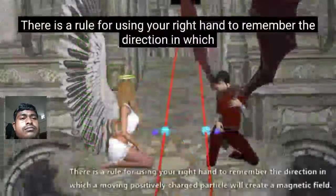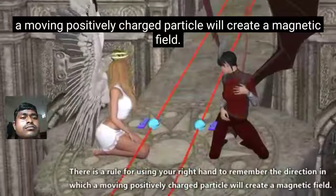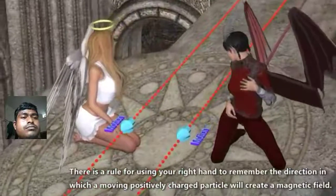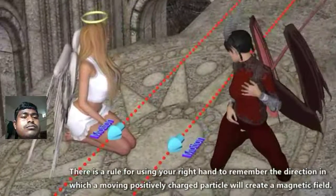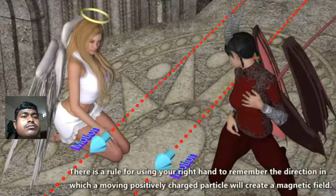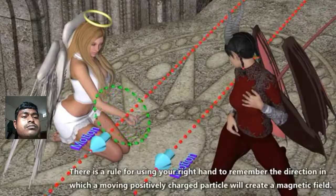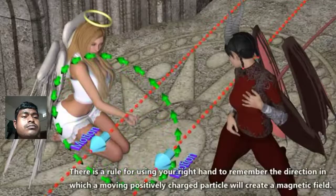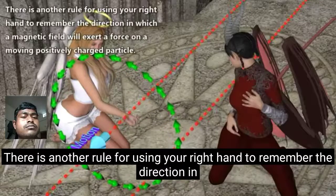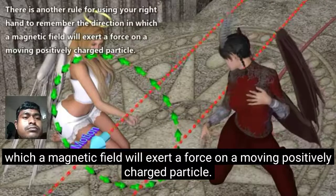There is a rule for using your right hand to remember the direction in which a moving positively charged particle will create a magnetic field. There is another rule for using your right hand to remember the direction in which a magnetic field will exert a force on a moving positively charged particle.